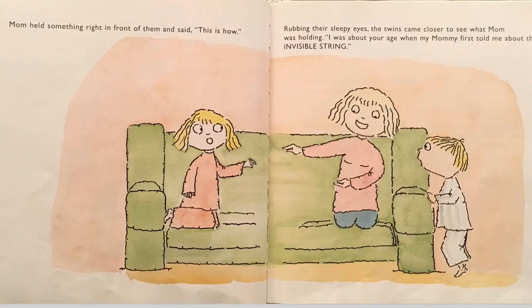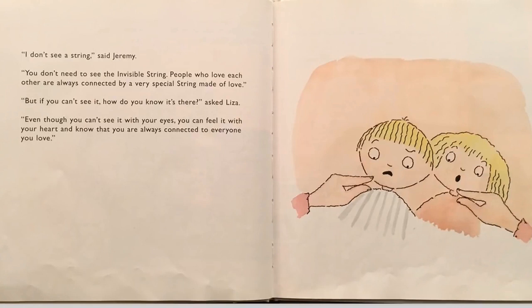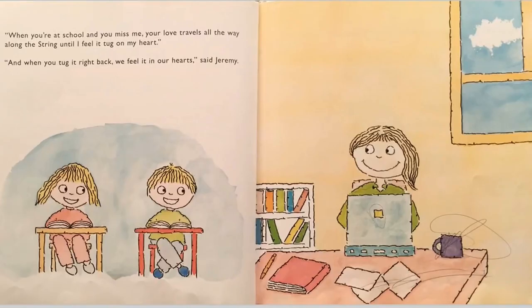Rubbing their sleepy eyes, the twins came closer to see what Mom was holding. "I was about your age when my mommy first told me about the invisible string." "I don't see a string," said Jeremy. "You don't need to see the invisible string. People who love each other are always connected by a very special string made of love." "But if you can't see it, how do you know it's there?" asked Liza. "Even though you can't see it with your eyes, you can feel it with your heart and know that you are always connected to everyone you love. When you're at school and you miss me, your love travels all the way along the string until I feel it tug on my heart." "And when you tug it right back, we feel it in our hearts," said Jeremy.